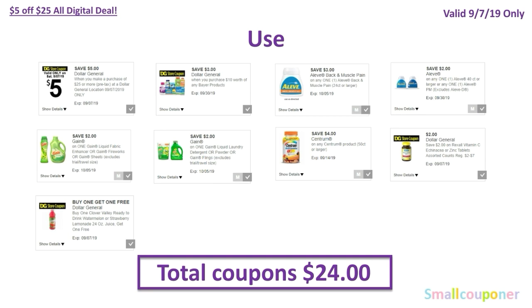You will use the 5 off 25 for Saturday, September 7th, $3 off 10 Bayer Digital, $3 off Aleve Back and Muscle 24 count or larger Digital, $2 off Aleve 40 count or larger or Aleve PM Digital, $2 off Gain Liquid Fabric Enhancer or Fireworks or Sheets Digital, $2 off Gain Liquid Laundry Detergent or Powder or Flames Digital, $4 off Centrum 50 count or larger Digital, $2 off Rexall Vitamin C, Echinacea or Zinc Digital, and BOGO Free Clover Valley, you could get the Watermelon or Strawberry Lemonade, the 24 ounces Digital. Your total coupons is $24.